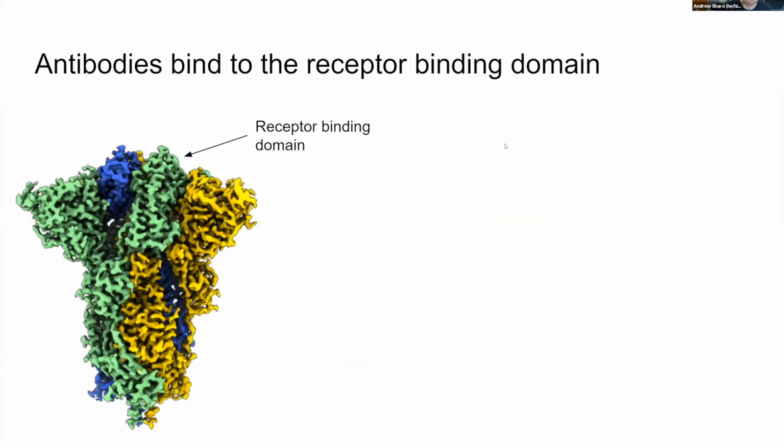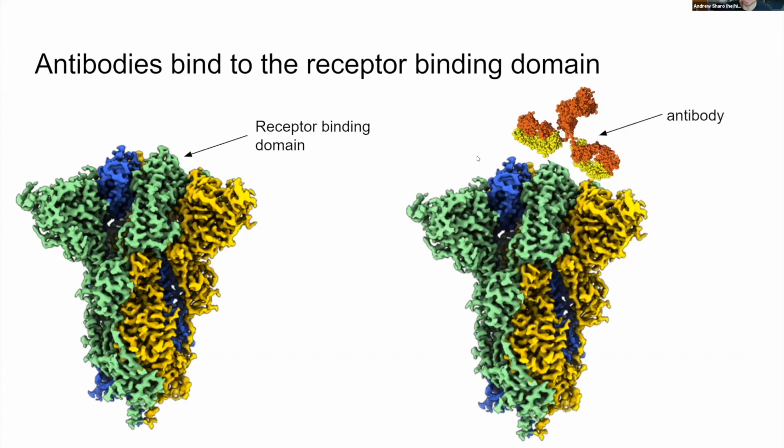The top part of the protein is what's known as the receptor binding domain. And that's because this is the part of the protein that binds to the ACE2 receptor, hence the receptor binding domain. And those antibodies that you might be making if you've already gotten the vaccine or had COVID, well, it turns out that this is where most of those are binding to as well. And I've drawn the antibody here sort of approximately at scale.